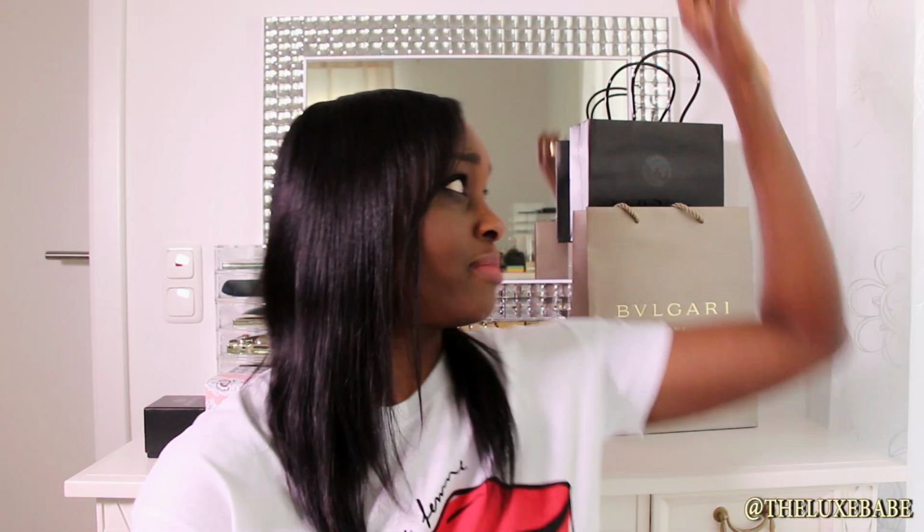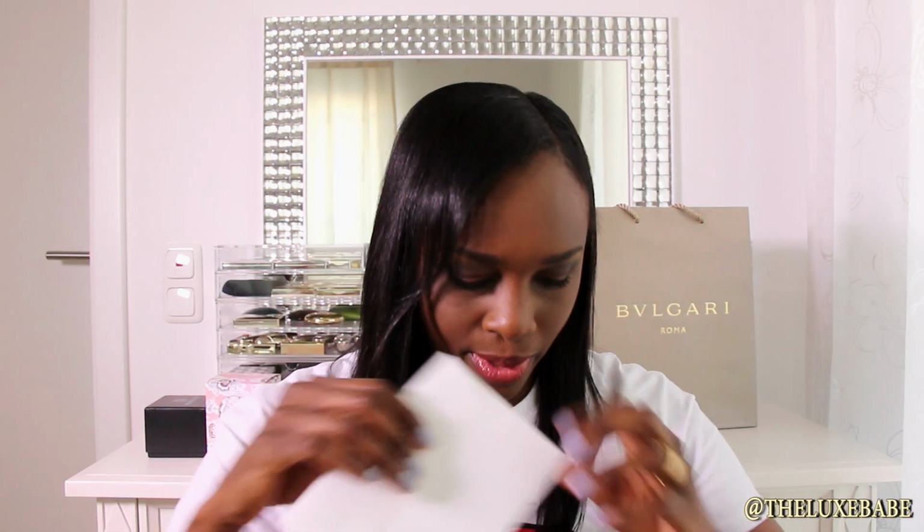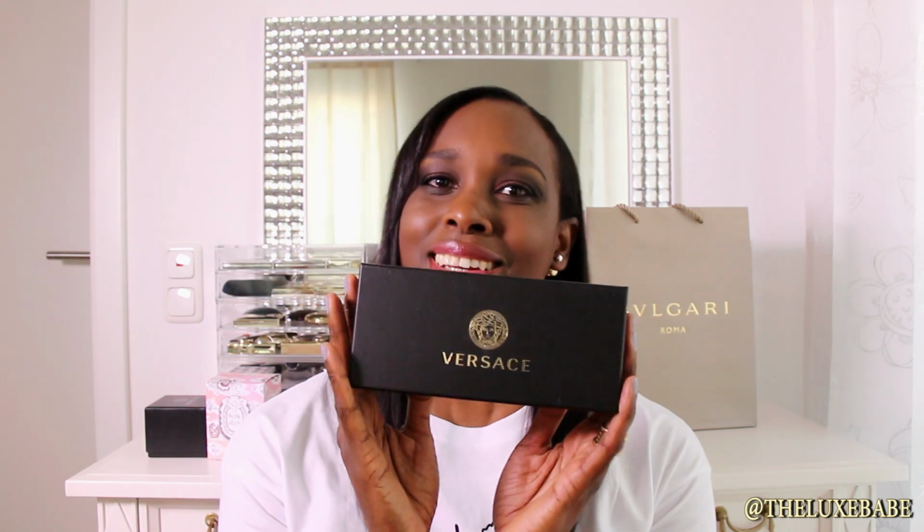The next item comes in this bag, also another Versace bag. Oh, and the receipt comes in this envelope. And you know me, I'm a huge sunglasses fan, and yeah, I had to get a new pair of sunglasses for the upcoming spring summer season. I cannot wait for spring. It has been so cold and snowing a lot. So yeah, I will show you them.